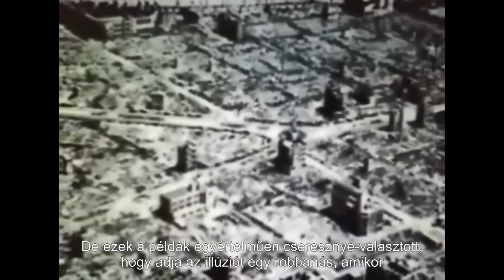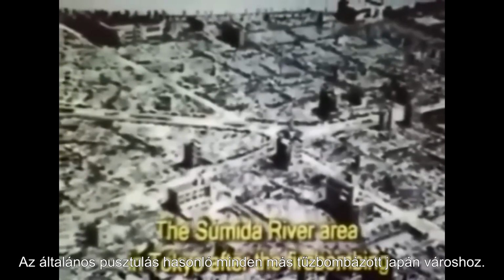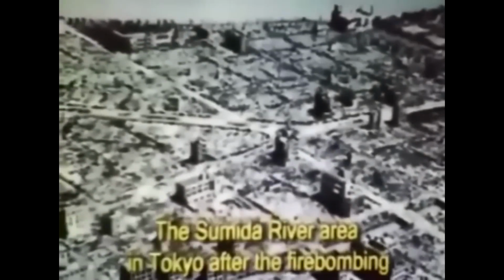The propaganda films claim to show buildings with windows blown in one side and out the other, or Hiroshima Bridge having the paint burnt off only one side. But these examples are clearly cherry-picked to give the illusion of a single blast, when the overall destruction is similar to every other firebombed Japanese city.